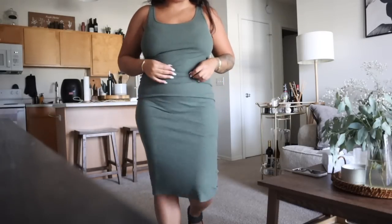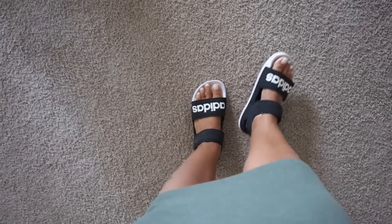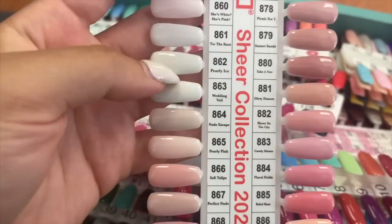Here's my outfit for the day. I'll show you like this so you can maybe see it better, but this dress is very, very old. I want to say it's either H&M or Forever 21. And then I'm wearing these Adidas sandals. I don't know if these have a style name or if they're even still available. I've had them for years. I think I want to stick with the neutrals. I'll probably do a nude kind of color. I don't know. I will show you the after when I get back.